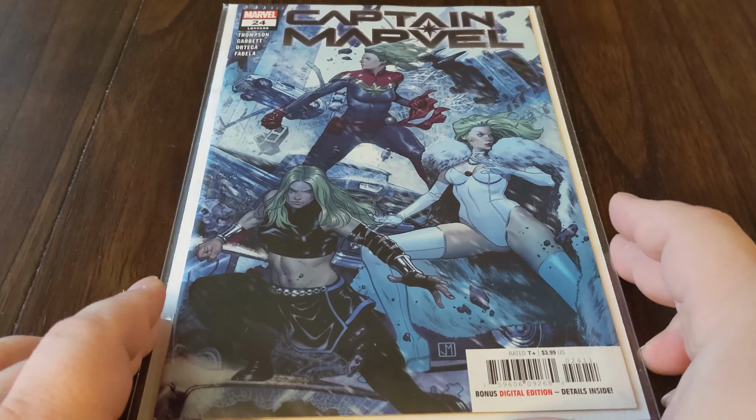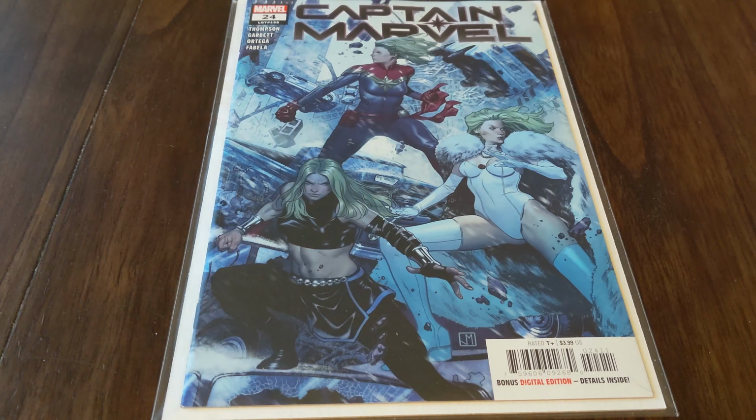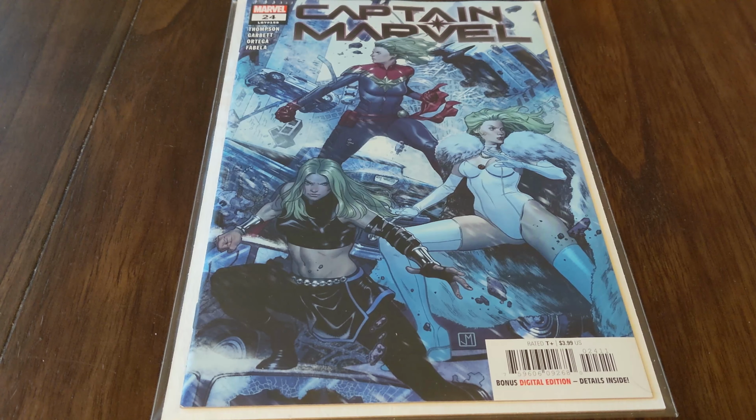Next up, Captain Marvel. I think there was some speculation this would be a key. I'm probably just going to stop saying that because that's true for a lot of these. And I don't read a lot of these comics. I don't even crack them open.